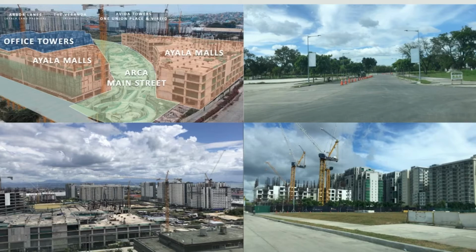Roads are also already developed and wide, and landscaping for all the open spaces in the estate is ongoing. Another thing about Arca South that you can look forward to is that 40% of it will be dedicated to open spaces. So if you enjoy walking around and visiting the parks in BGC and Makati, you'll definitely love doing that in Arca South.